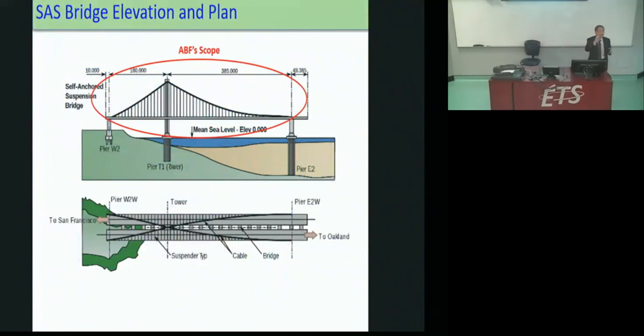American Bridge only had this tower and the bridge itself. If you look at the bottom, you can see the cable. It's anchored at the east end. Remember, it's one cable. It's looped around the west end, which is on the left, right? And back to the east end. They don't cross on top of the tower.